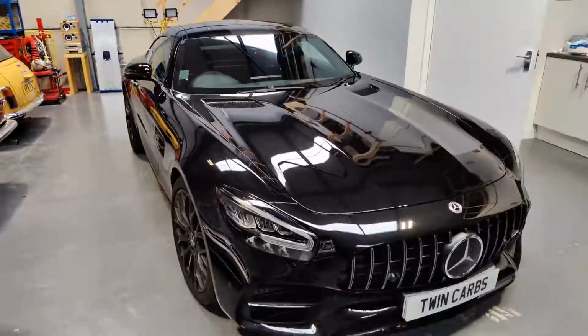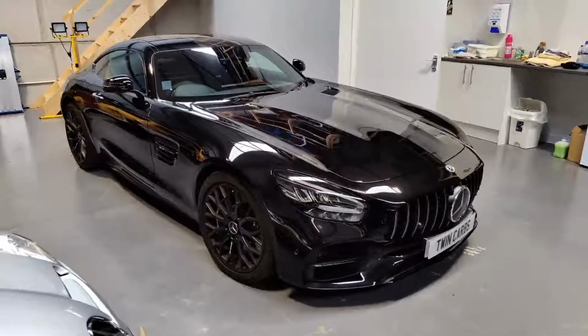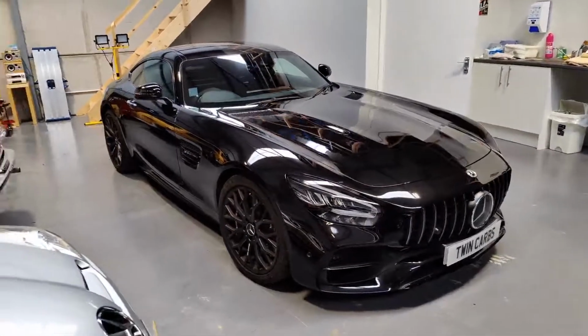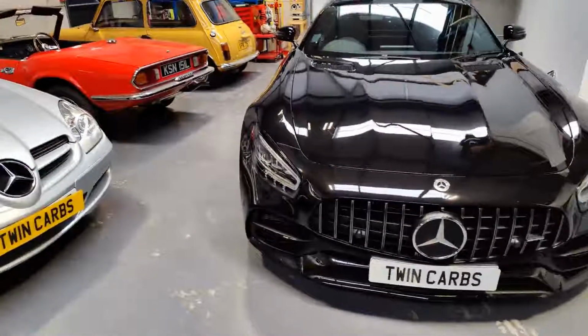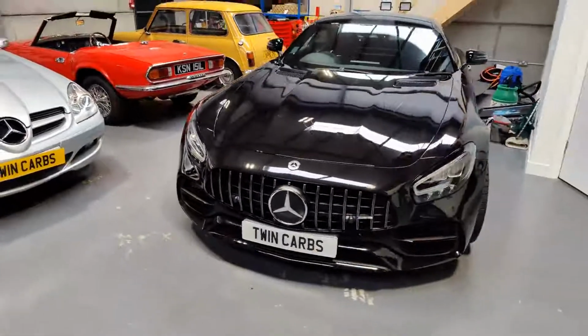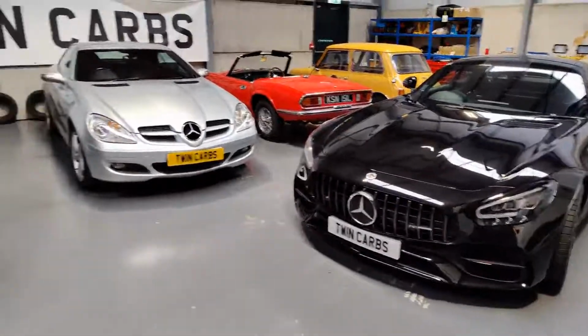But look at this monster. This is an absolutely incredible car. It's the latest addition to the garage here at Twin Carbs, and we're going to take that out for a spin in a wee while. But let's take a closer look at some of the cars that we've got here today.